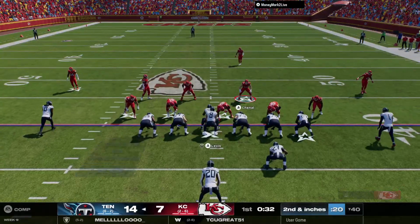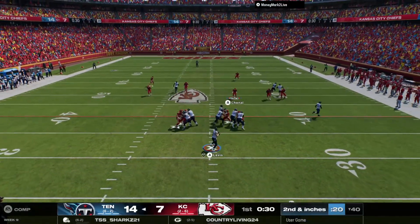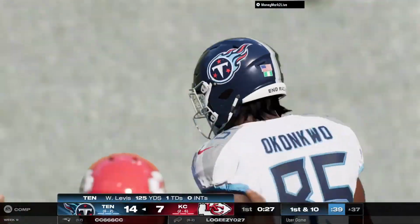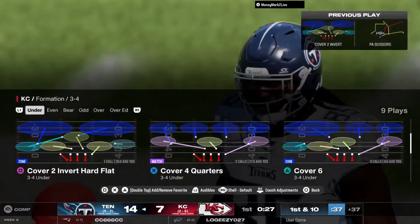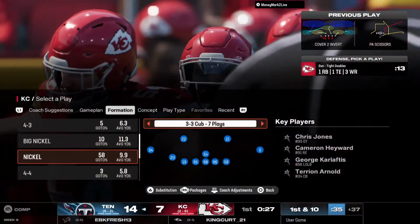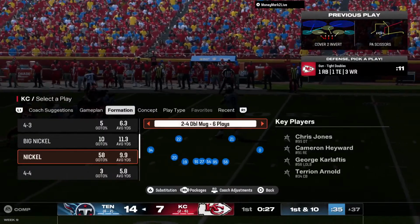Here's 2nd and inches. Levis to throw. Down the field, he's got his tight end Okonkwo. 23 yards on that pass play. That's good for a Titan first down.